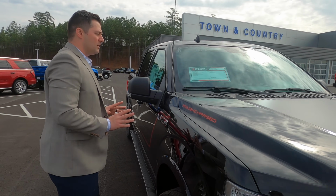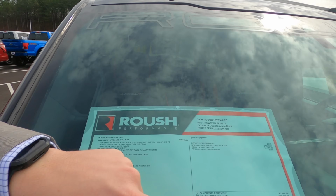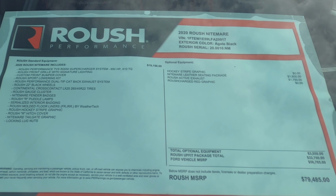Now, the last thing I want to talk about is the actual pricing itself. The question of the day is an MSRP of $79,485. Is it worth that amount of money to be the fastest production truck ever built? That is the question. I can't answer that.